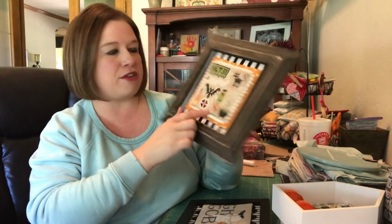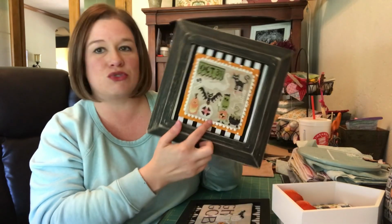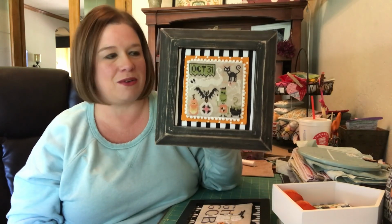This is 32 count Ren by Picture This Plus, and it just kind of gave it a nice neutral with a little bit of mottling. And then this frame came from Basket Market. It was already distressed like this, so it was just kind of perfect.